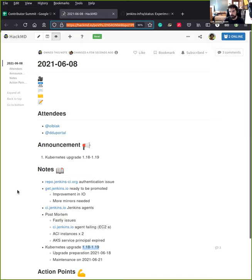We have the Jenkins contributor summit in 3 weeks. So we want to be sure that we don't introduce potential issues before the event. So that's why we are starting now. The plan is we prepare it on Friday, and then depending on the outcome, we'll do the upgrade next week. More to come. In terms of events, what happened?